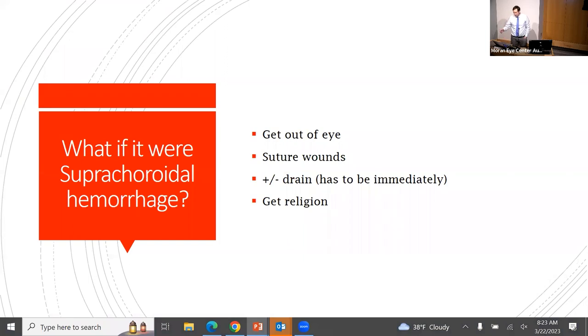Okay. And if it were a suprachoroidal hemorrhage, get out of the eye, suture the wounds, plus or minus drain, and get some religion.